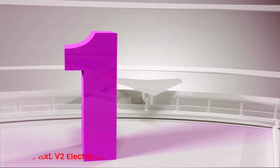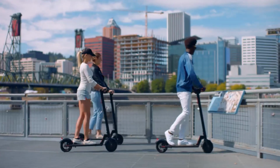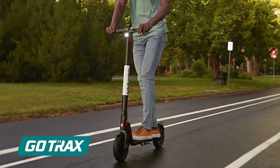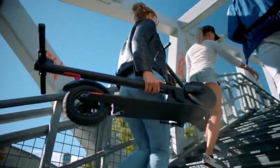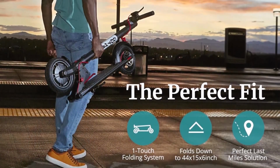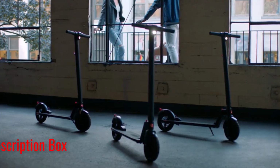Number 1. Gotrax GXLV2 Electric Scooter. With an improved console and enhanced battery life, this new model of electric scooter has everything you need. The improved battery features 36 volts 5-watt power that can travel up to 12.5 miles. The battery will completely recharge to full in just about 4 hours. The 250-watt motor offers impressively high torque while consuming very little amount of power. This electric scooter can handle a load of up to 220 pounds and reach a top speed of 15.5 miles per hour.